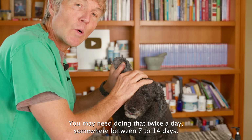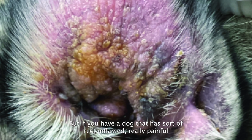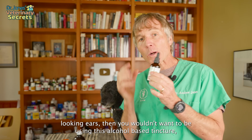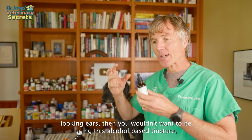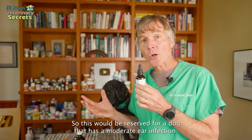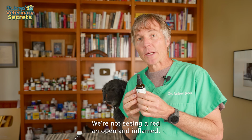You're going to be doing that twice a day, somewhere between 7 to 14 days. But if you have a dog that has sort of red, inflamed, really painful looking ears, then you wouldn't want to be using this alcohol-based tincture because that's going to really sting and really irritate your ears. So this would be reserved for a dog that just has a moderate ear infection. We're not seeing red and open and inflamed.